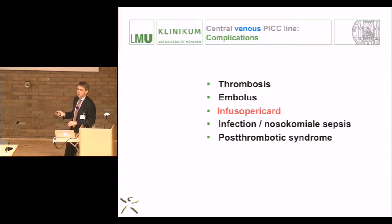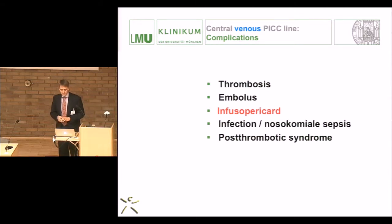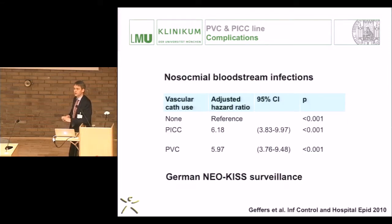So infusion pericardium is the most deleterious side effect of using PICC lines. And you have to be aware that that is a possible complication, and you have to be aware how to treat that. Of course, pericardiocentesis is the way to go. But the most important side effect of central lines in general are, of course, infections. And in Germany, all neonatal units are obliged to put their infectious data into a nationwide database called German NeoKiss Surveillance. So it's the nosocomial infections in neonatology, and we also put in our data there on an annual basis.